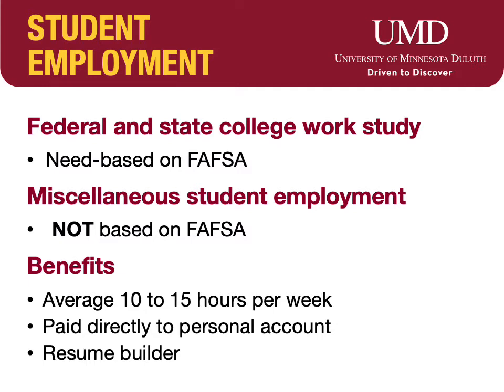Campus jobs include, but are not limited to, for example, an admissions tour guide, a library desk worker, a recreation service assistant, student food services, or in an office setting like the One Stop Student Services or Student Financial Accounts. I encourage students that if you want a student employment opportunity, to go to the UMD Human Resources website and search for the positions under student jobs.